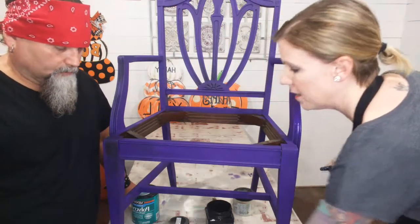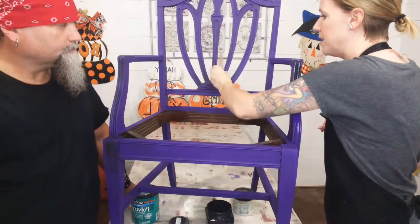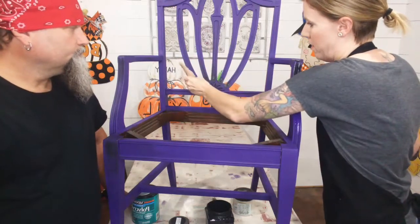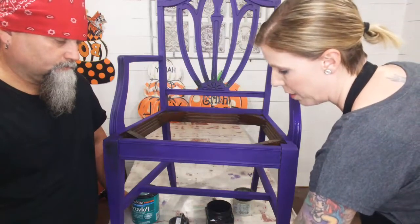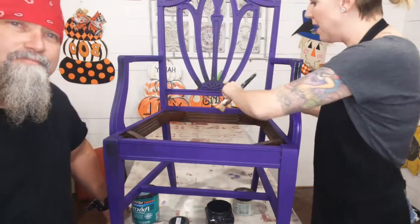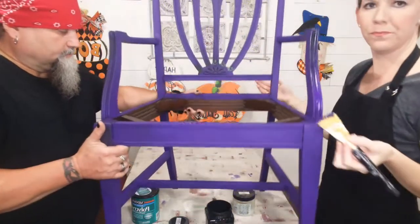But I'm just getting the black, like we said, and I'm sticking it in these little creases where I want it to have that aged look. And then I'm going to be coming right back with the purple to blend it. It's going to keep the black in the creases. And any of the black that's not in the crease is going to kind of fade. So like it's drippy drip.